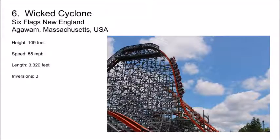At number 6, we have Wicked Cyclone at Six Flags New England in Agawam, Massachusetts. This is the only RMC I've personally ridden, and I used to think it was the best RMC hybrid out there, but I've come to the conclusion that that's not true. This coaster does have a fantastic drop and ample amounts of ejector airtime, as well as some good inversions. However, it just isn't statistically impressive and it doesn't have any standout elements that bring it to the top.